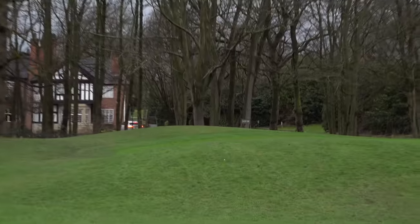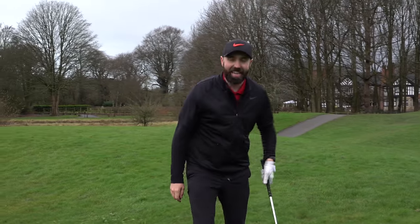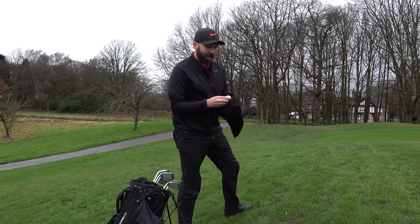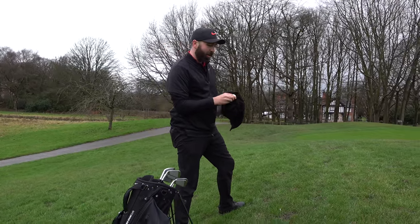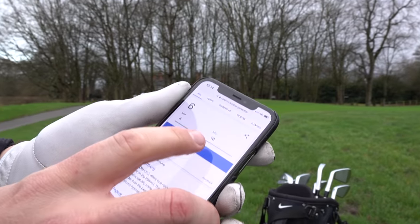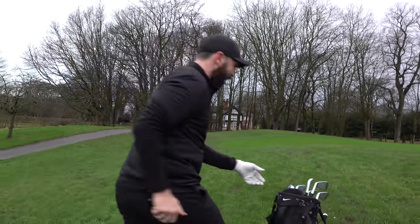Ah, no, it's in the bank. That was horrible. It's wet as well, by the way. It's not stopped raining. That wasn't great. There's one advantage at the moment, because it's the winter, preferred lie, so I can pick it up, clean it, and place it back down again. Okay, ideally again, I want number 10. Number 7. Not the worst case.